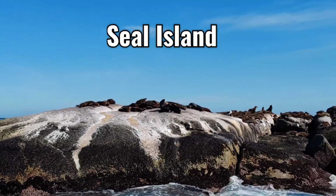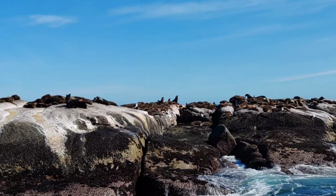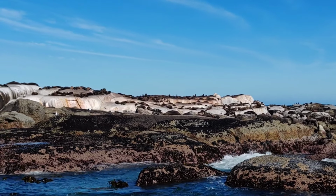Look at the seals. Look at all those seals. It's so worth it to come here. It's really, really worth it to come here. Right everyone, this is Duiker Island, known as Seal Island.